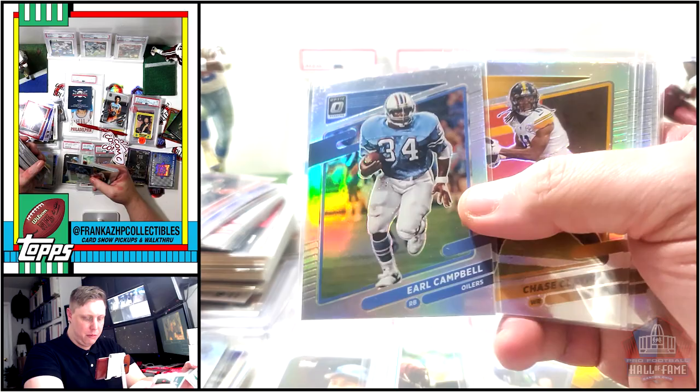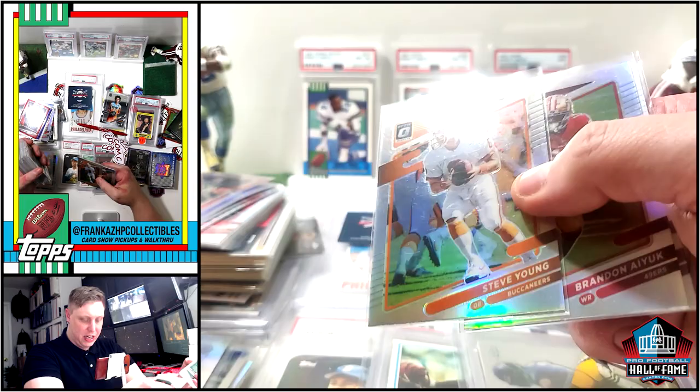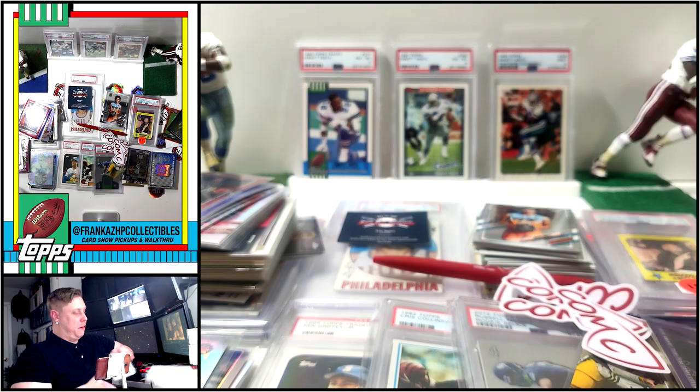I'm much more excited about the Hall of Famers than I am the current players, as regular viewers of the channel will probably know that. Chris Godwin, I am excited about. Steve Young, very cool, hollow. Joe Montana, hollow, very nice. That was a third of the Donruss Optic football from him.